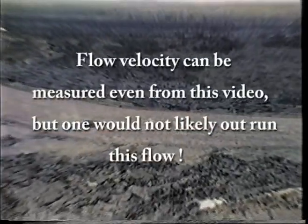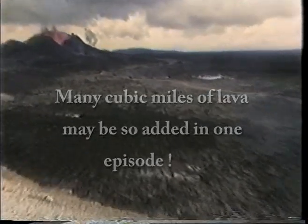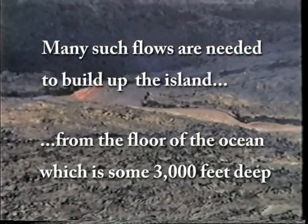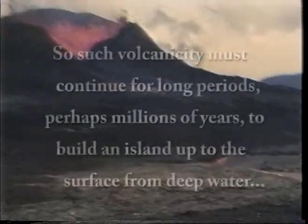But it still would take a long time, as the caption is telling you, to build up flow after flow and pile up about 3,000 feet of lava so that it changed from being submarine to subaerial. By contrast, we're seeing here that the flow is continuing on down the slope with some fair amount of velocity, not quenched like it would be underwater. Underwater, it would still take many cubic kilometers of lava to be added, and many such flows, as the caption says, to build up the island from the depth of the water around Hawaii. When geologists talk long and short times, it's not in terms of human lifetimes, but usually more like millions of years of processes that need to accumulate.